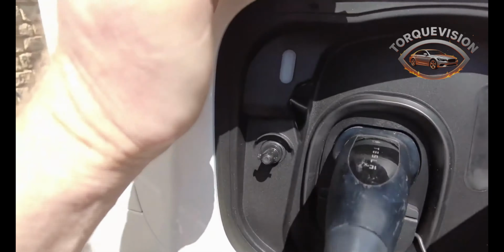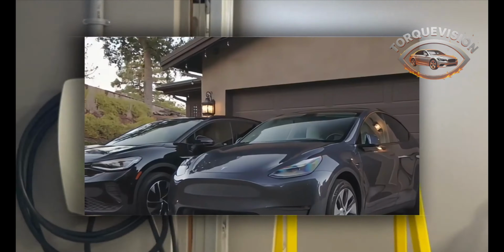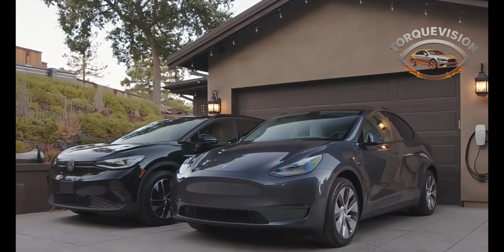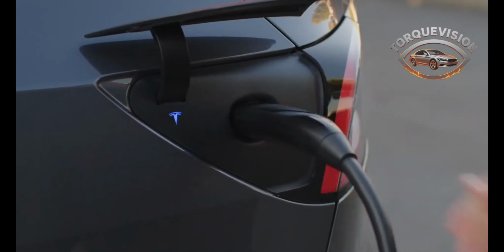Federal law in the United States also requires automakers to warranty EV batteries for at least 8 years or 100,000 miles on any new vehicle. That's the federal minimum battery warranty mandate. If the battery fails inside that window, you're not paying for it.